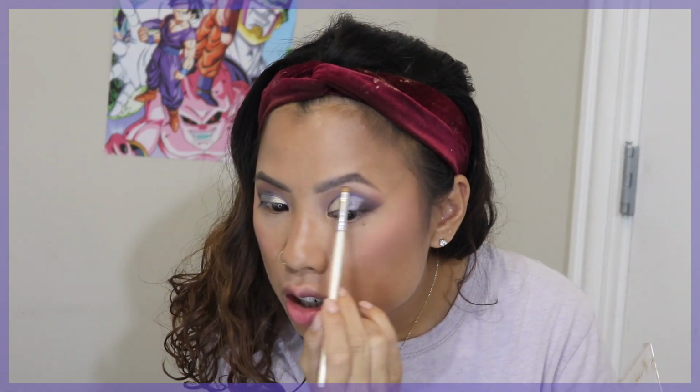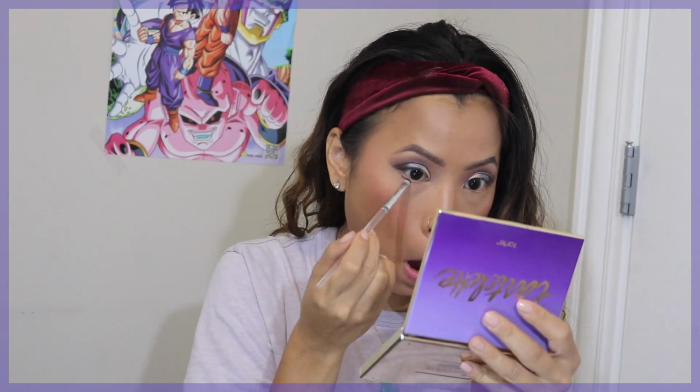For my underbrow highlight, I will be using the Wet n Wild Megaglo highlight in Precious Petals. It's very important to blend out your eyeshadow when you add more color to your look. Finally finishing up my eye look with L'Oreal in Bombshell in my waterline.